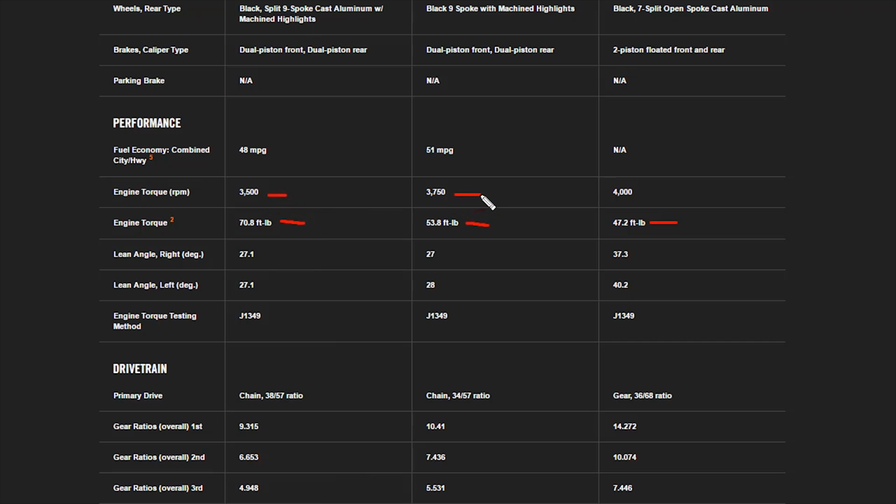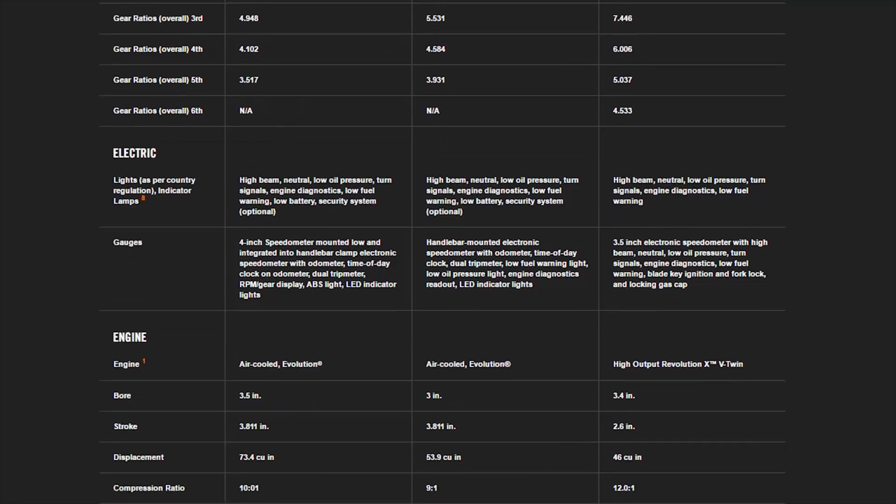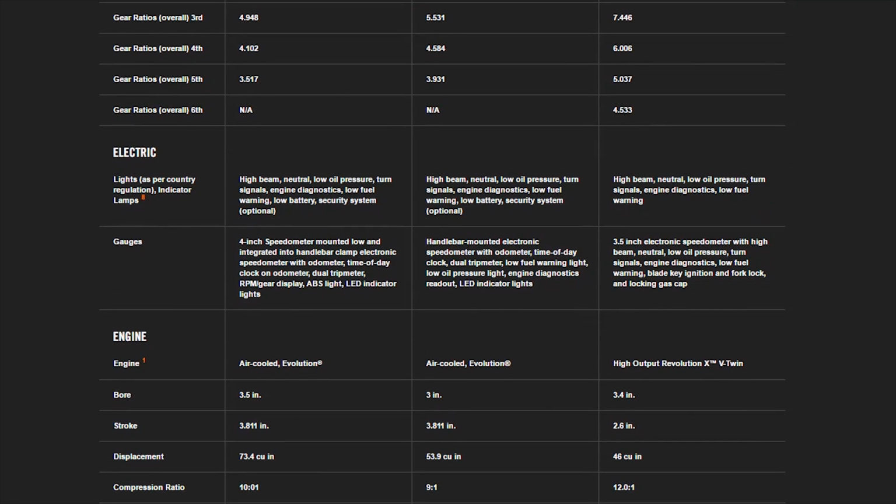Torque, you got 70 foot-pounds of torque at 3,500 RPM. On the Iron 883, 53 foot-pounds of torque, and then 47 foot-pounds of torque on the Street Rod.